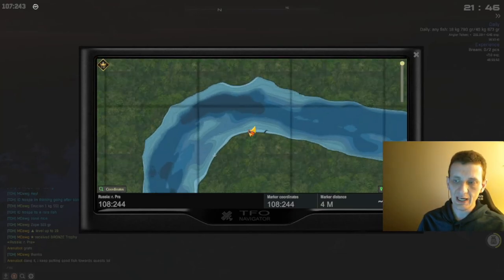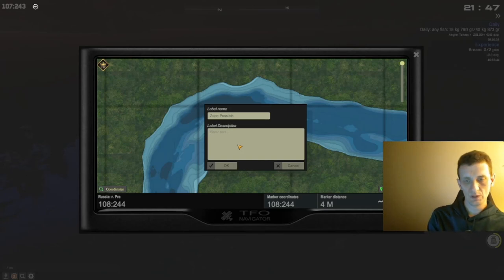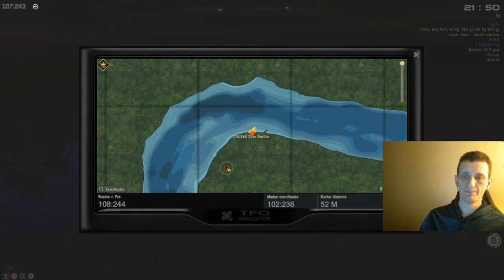All right, so let's create a label. Zope possible. Worm, bloodworm, mealworm, bread, cast into deep.